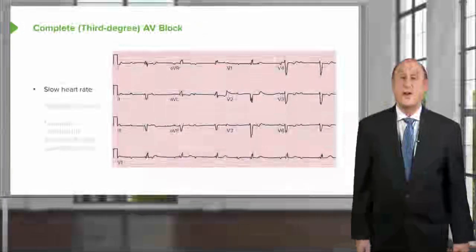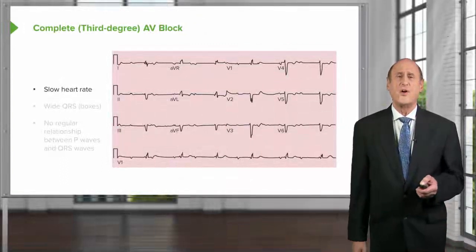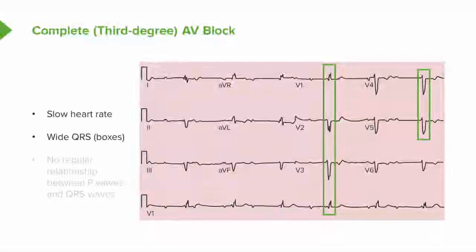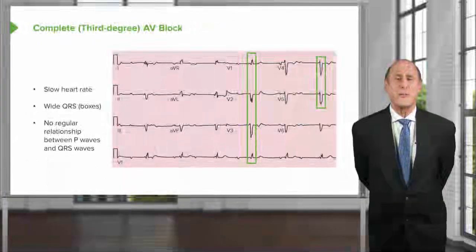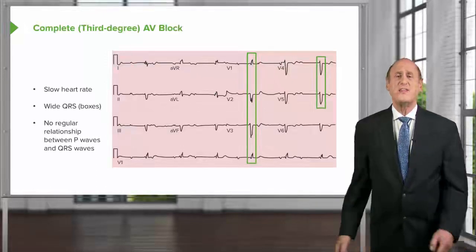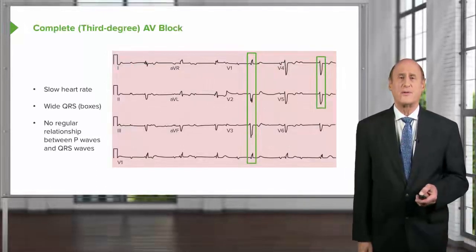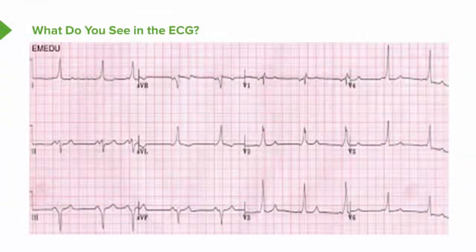Here you see a very slow heart rate, probably somewhere in the upper 30s, a wide QRS, and there's no regular relationship between the P waves and the QRSs. This is 3rd degree complete heart block. This patient probably had a low blood pressure and needs a permanent pacemaker. What about this ECG?